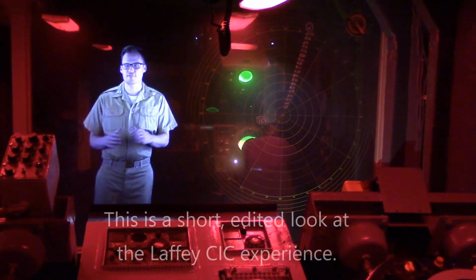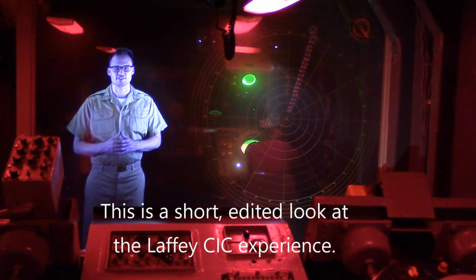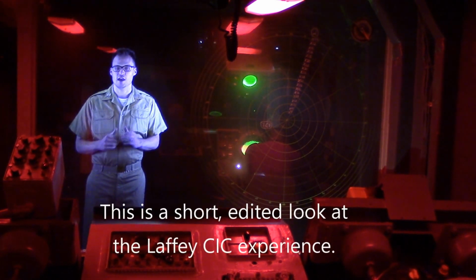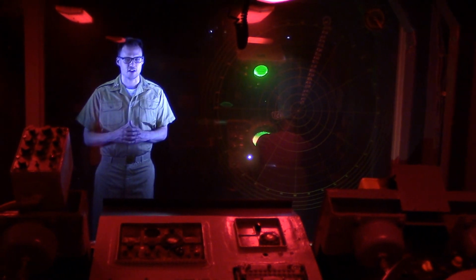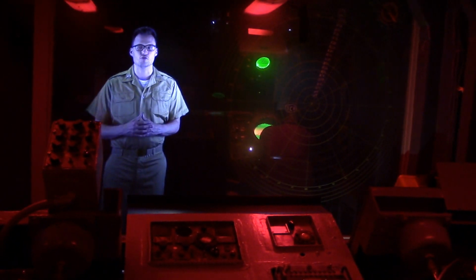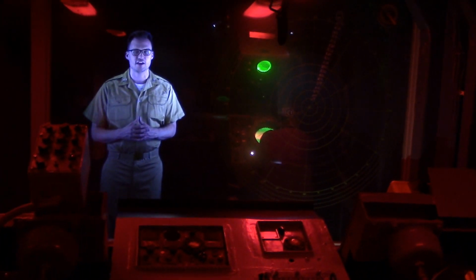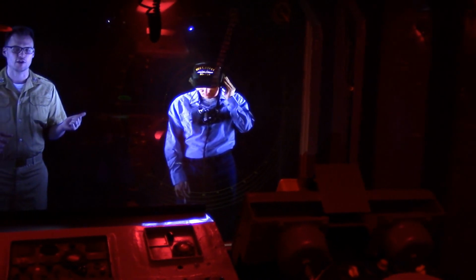Welcome to the Combat Information Center, the nerve center of the ship and where all the action is. I'm Lieutenant Miller, and today we are monitoring activity out here in the Mediterranean. And with the Cold War, there's plenty of activity, particularly with the Russians. At present, we're tracking a Russian Tu-95 reconnaissance aircraft, also known as Bear, on our air search radar behind me. His coordinates are then manually tracked on the main plot board here.